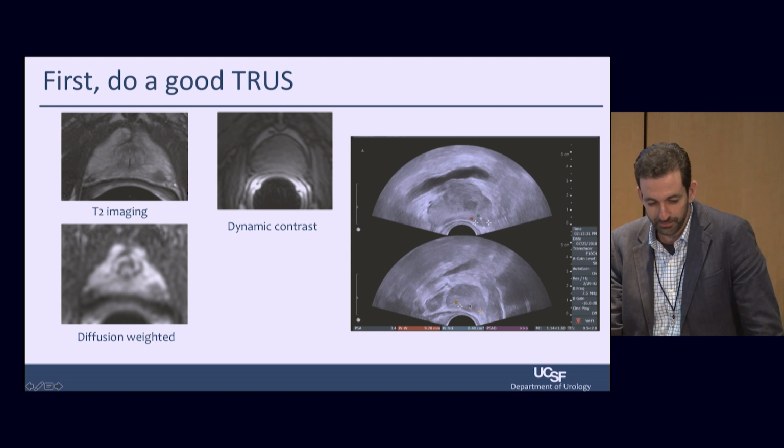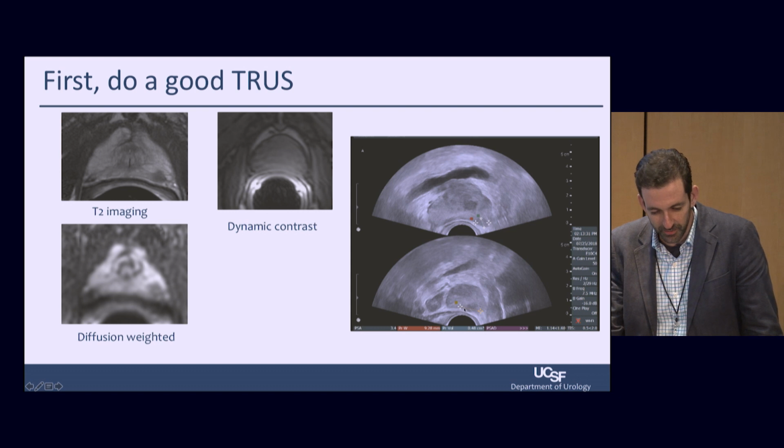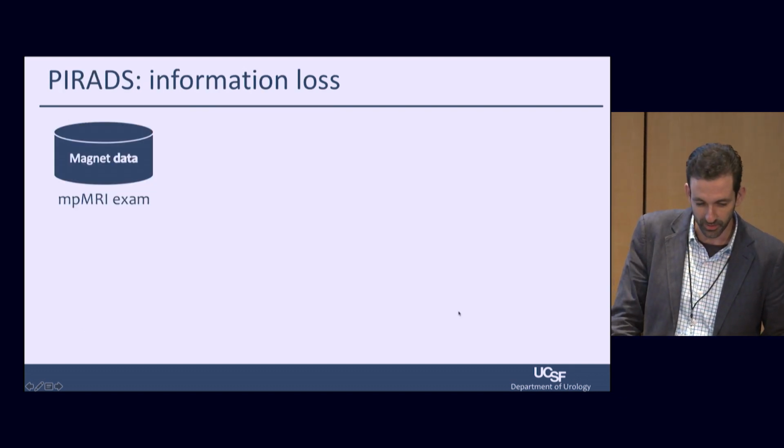But the fact is we can see this same man, same tumor perfectly clearly. This is my ultrasound from the day of the biopsy. So again, with good equipment and experience, we can still do a lot with ultrasound alone.